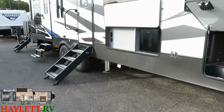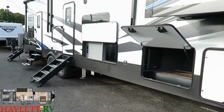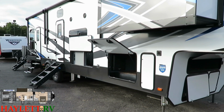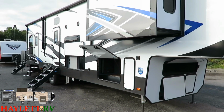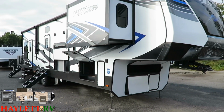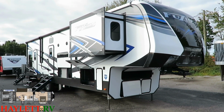So I mean, you've got all kinds of room for your almost, you know, not an outside kitchen, but you really kind of get the same benefits in a sense of an outside kitchen. And I've noticed a lot of people like to use their own aftermarket grills and griddles. So I think having just a hookup and letting you use your own cooker, if you're even inclined to do so, is a great idea.